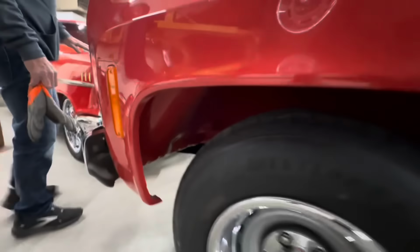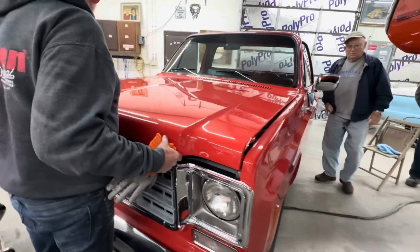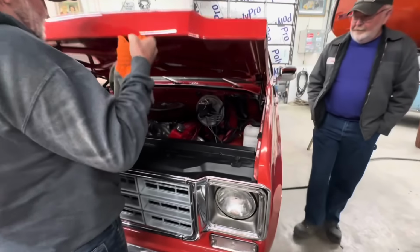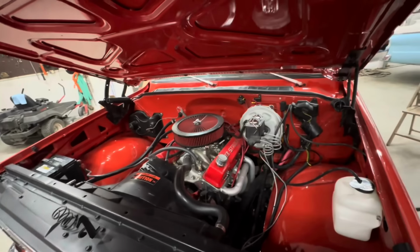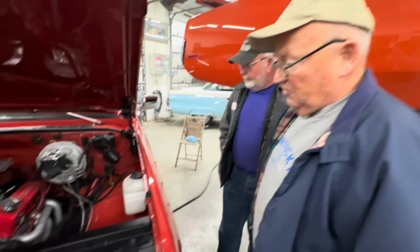That's a pretty truck. And when he says frame off, it's frame off. Holy crap. Yeah, that's gorgeous. Kind of like this one right here. Yes, sir. She's spotless under the hood, nice. Man, look at the firewall. Somebody spent a lot of time on those inner fenders and stuff, and underneath the truck.